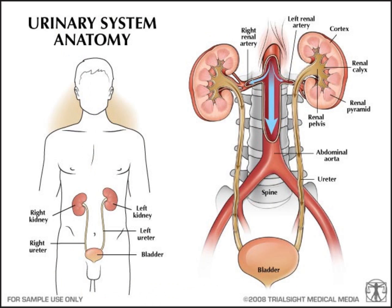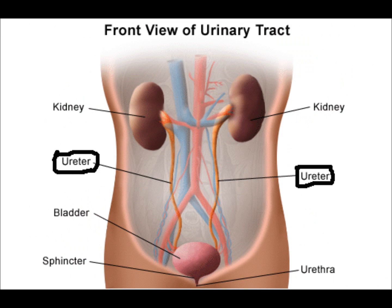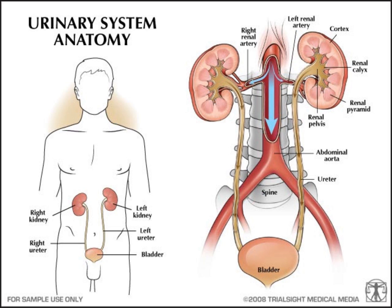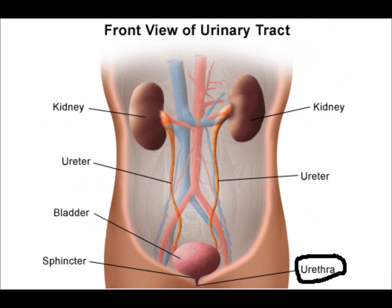The urinary system consists of two kidneys, two ureters, the bladder, two sphincter muscles, nerves in the bladder, and the urethra. First, the kidney removes waste. The ureters carry urine from the kidney to the bladder. The bladder stores the urine. The two sphincter muscles keep the urine from leaking. The nerves in the bladder alert a person when it's time to urinate. And the urethra is the tube that allows the urine to pass outside the body.